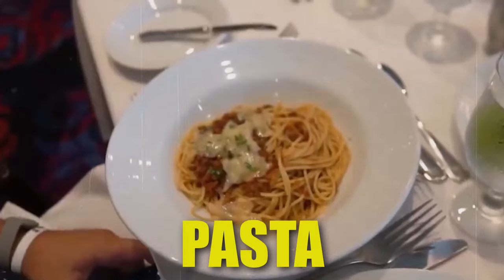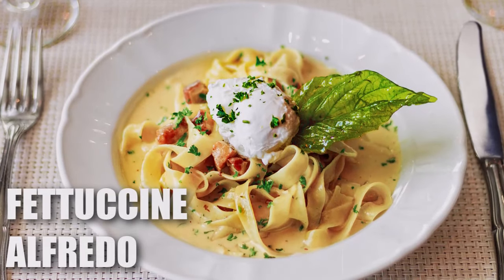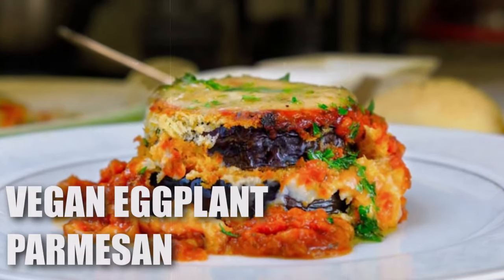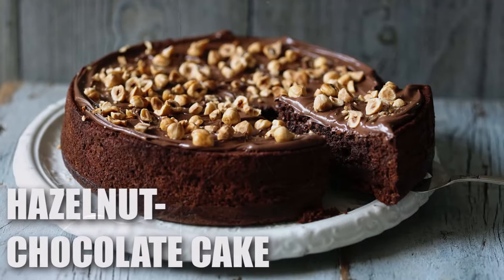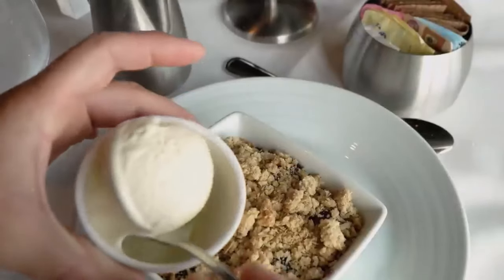For pasta lovers, there are a variety of options, including spaghetti carbonara and fettuccine Alfredo. The main dining room also offers vegetarian options such as eggplant parmesan and decadent desserts like warm apple cobbler and hazelnut chocolate cake. The dessert menu is a true indulgence with a variety of sweet treats that are sure to satisfy any sweet tooth.